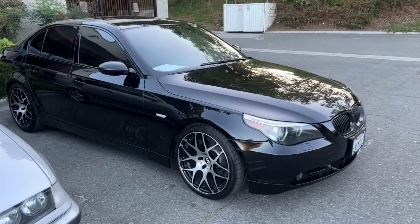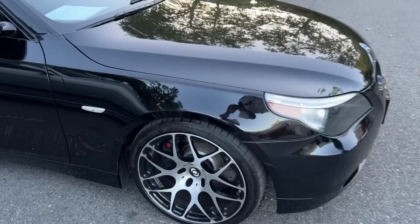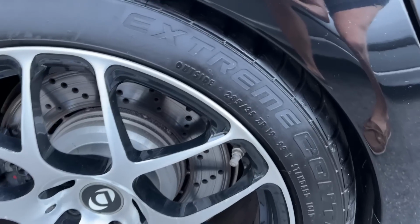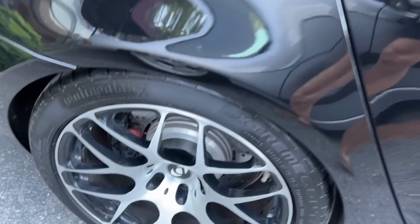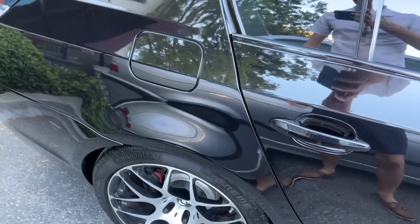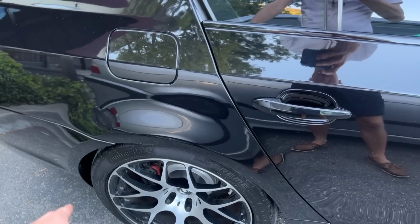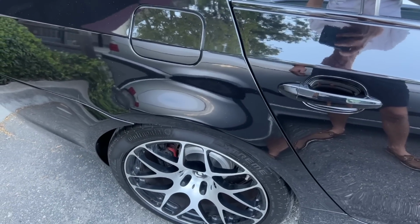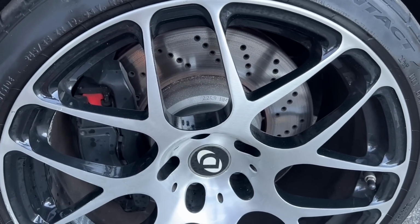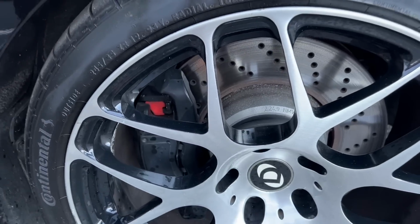Now we've got some Dinan wheels. These are the M5 size tires, so we're at a 245/35 ZR19, and I believe the back's to be 285/35 ZR19. We look in there, we see some M5 brakes. Look at those M5 brake rotors, and it's more than that. It's axles, it's rear subframe, it's differential, it's control arms, the whole rear end out of an E60 M5. We look up front, we see the same M5 big cross-drilled rotors and M5 calipers.